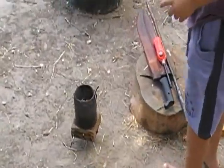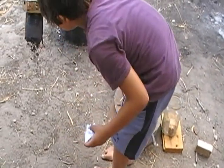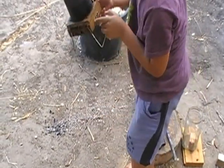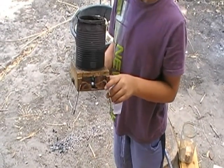So what is this one? This is like an invention. Oh, we need to show those. And we show the... Oh, can we show this? Oh, we left the fan on. Oh my gosh, we're going to lose our batteries.